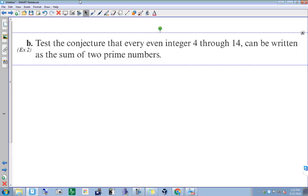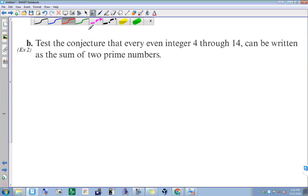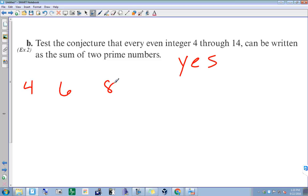So, do you believe that this is true? Okay. So, say yes. So it wants every even integer 4 through 14. So I've got 4, 6, 8, 10, 12, and 14, correct? So, how can I write 4 as a sum of two prime numbers?